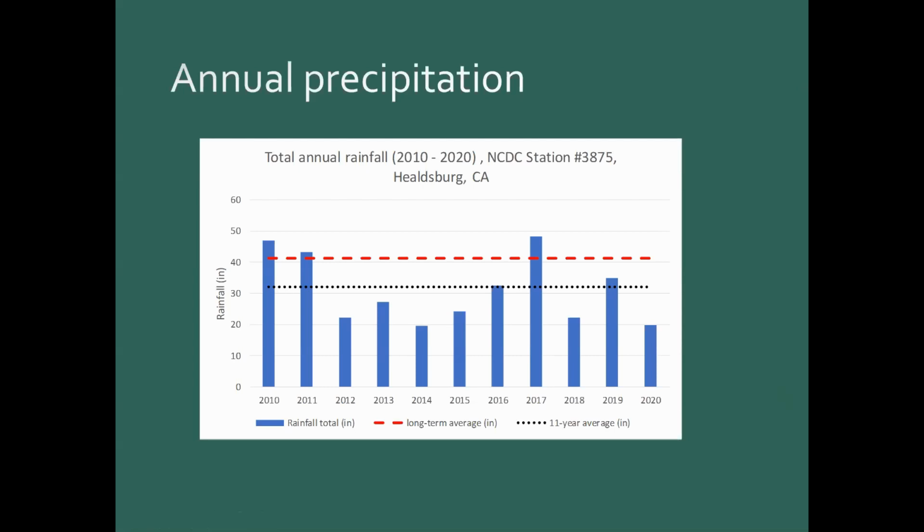The upper one is the long-term average taken from this station. Data goes back, I believe, to the 40s. So this is the long-term annual precipitation. And I've also plotted the average over the 11-year period that we're looking at. So we can see that the past 11 years have been quite a bit drier than the long-term average. And 2018 was one of the driest years that we've seen recently, comparable to the drought years. 2019 was wetter. It was above the short-term average, still below the long-term average. And then 2020 was another very dry year.